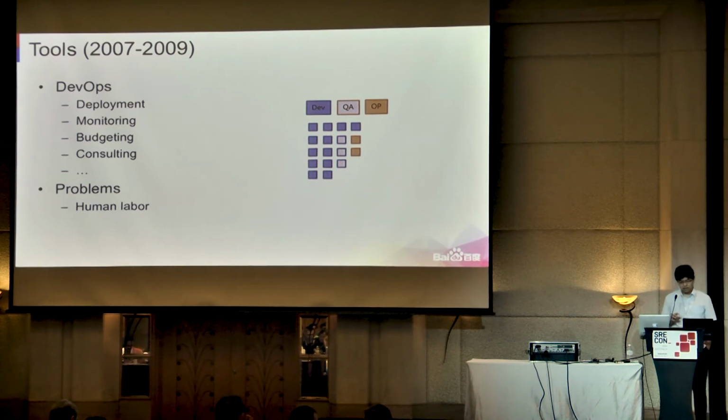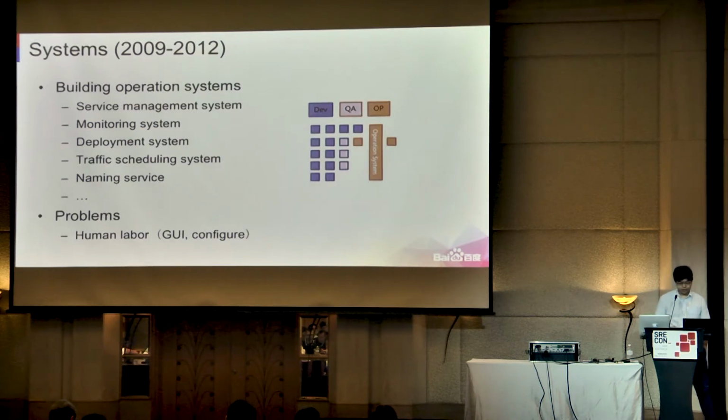All these tasks are in a very primitive form. For example, when we make a deployment, what we get from the software engineers is a Word document. We have to paste every line of the deployment command from the Word document to the console. This is laborious and error-prone. It is of the utmost urgency to improve the efficiency of operations.